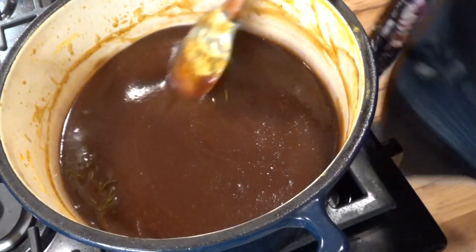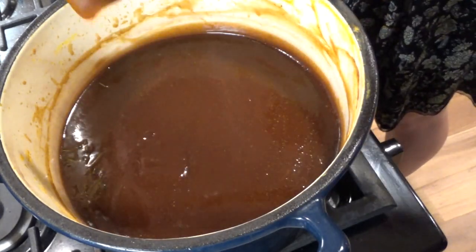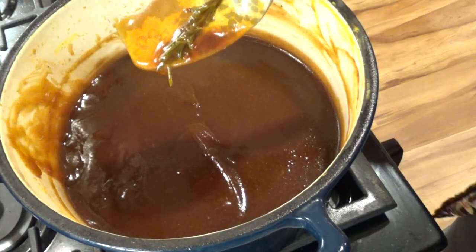Alright, so it has cooked quite a bit, and now we've turned the heat off, and it's getting pretty thick. Yoink that out there. Oh, that's quite hot. Thanks.